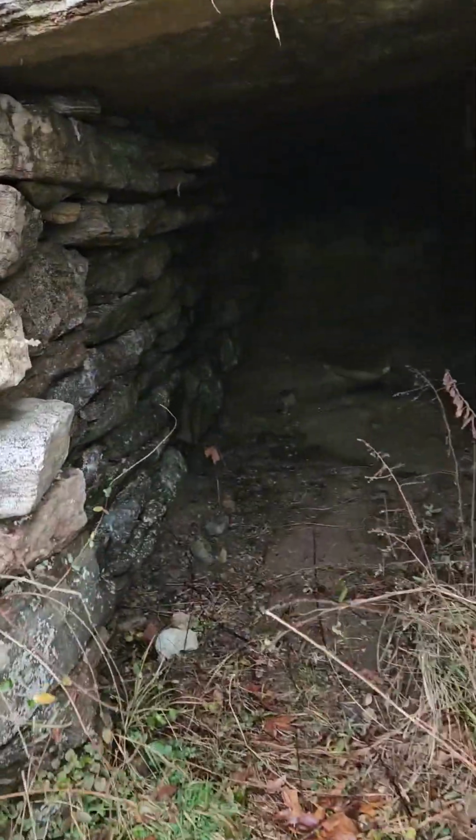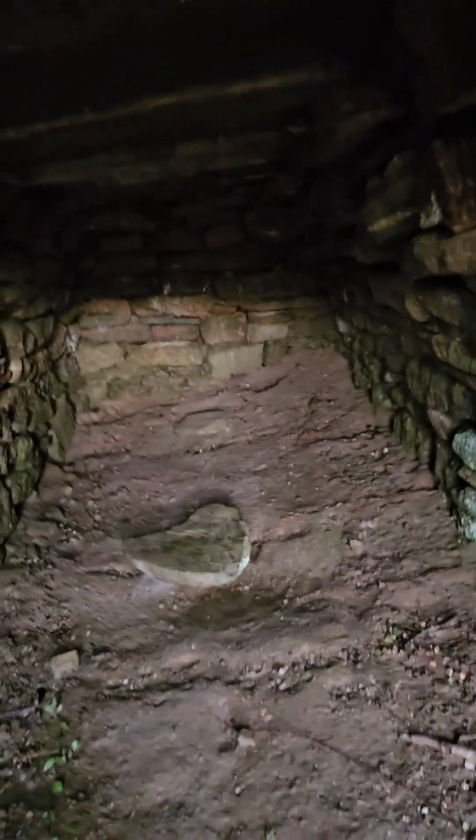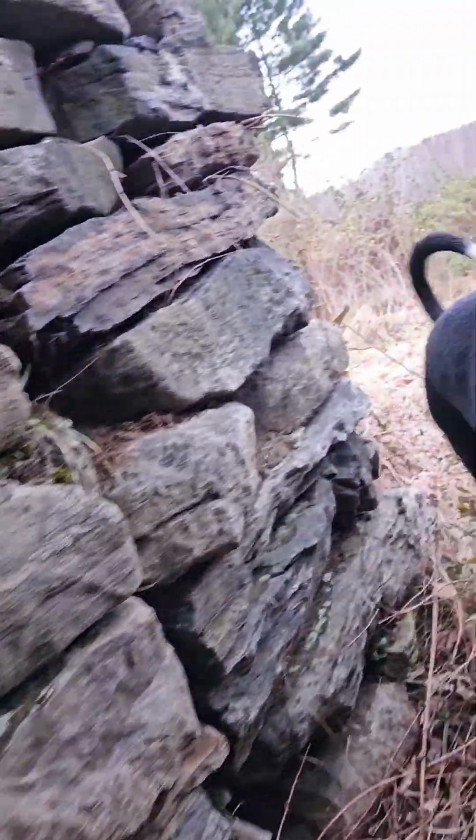Cellar, little hideout. Probably where they stored stuff, or perhaps it was like an animal hide or a wine cellar, one of those things. But it's a little shelter. You could totally camp in here. Might be a little moist.